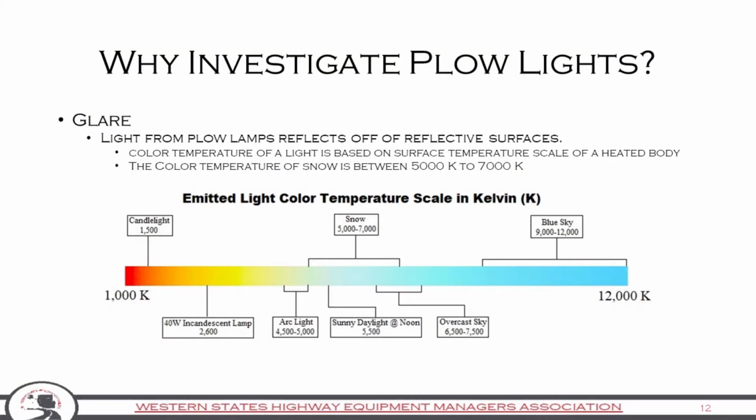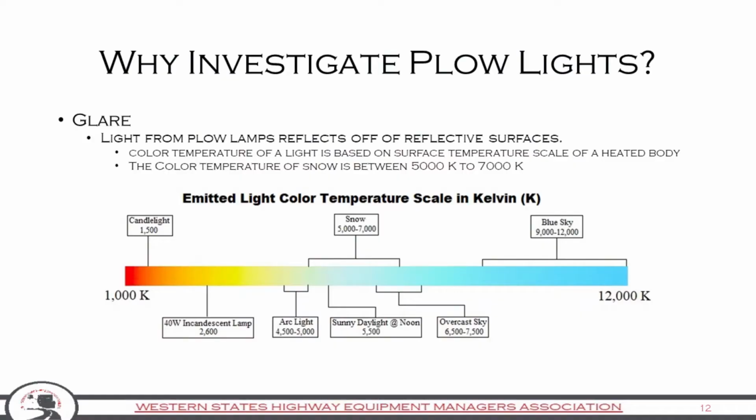If you're familiar with what's going on in the LED industry right now, they talk about the color of lights and color temperature in degrees Kelvin. So if we go down to the bottom of the scale, this is a color temperature chart. On the left side, at about 1,000 degrees Kelvin, it's a red color. You go up to about 1,500 degrees, and that's about the color of candlelight. Moving further over the scale, 2,600 degrees is an incandescent bulb type of light. Further over, at about 5,500 degrees Kelvin, is the color of sunlight.